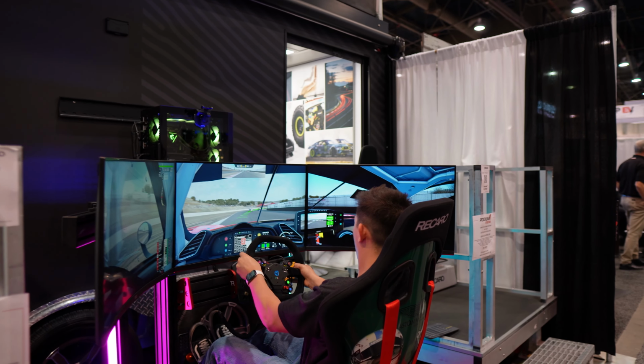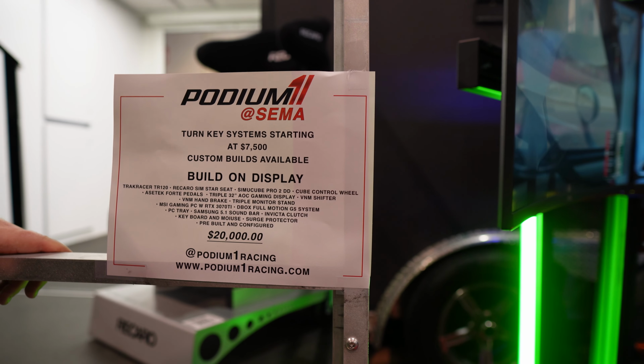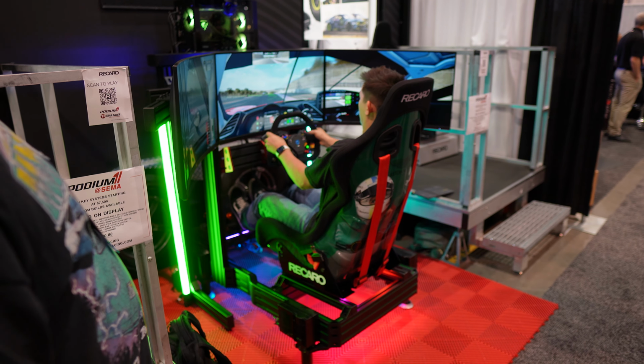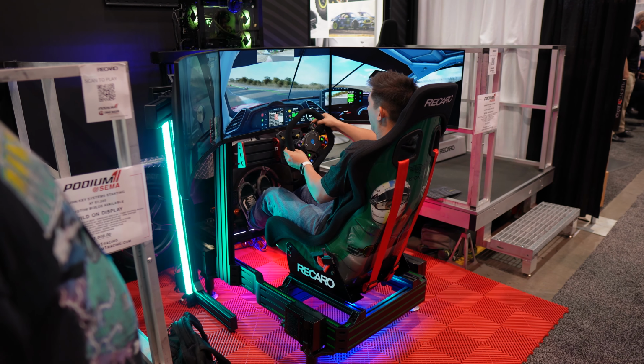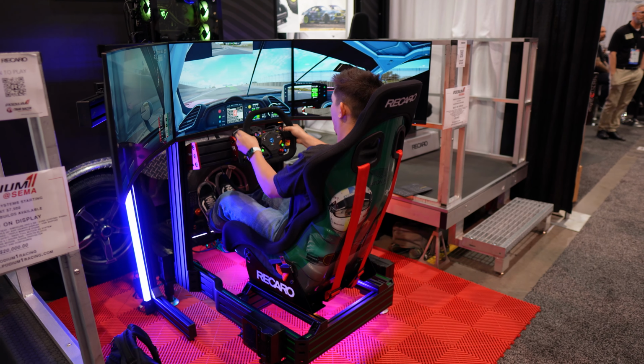The first one I ran into was this turnkey system from Podium One. This system as configured was $20,000, but as you see it here, everything is completely included, even down to the computer. So there would be nothing else that you would need to buy. Basically, turn on and drive.